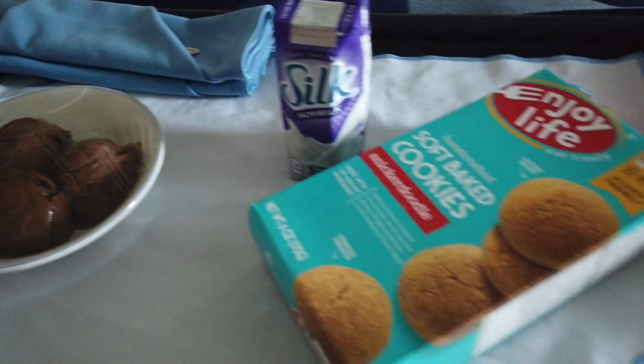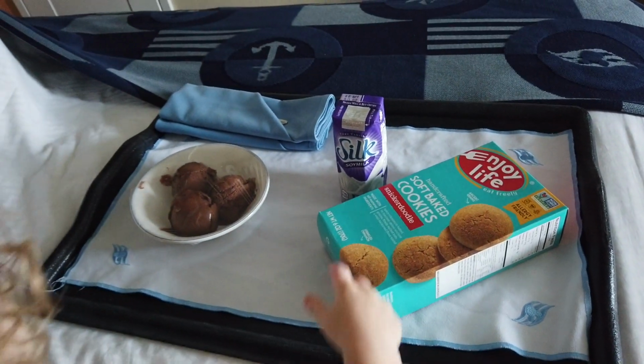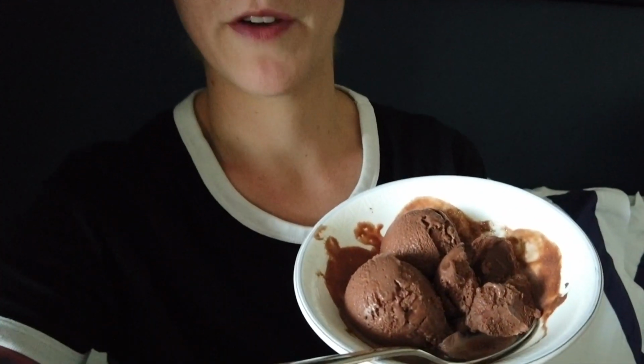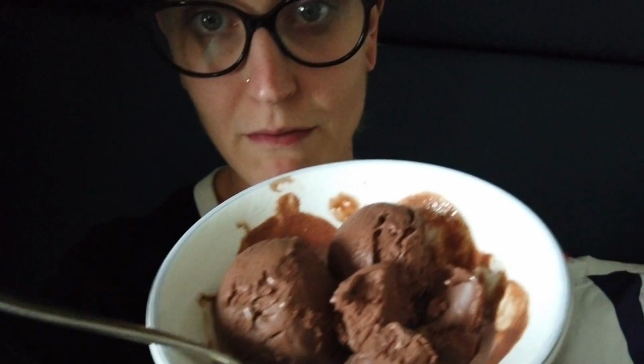Okay, so this is the way to get vegan ice cream on the ship, because if you go to the ice cream parlor, you pay $3 and you get 1 scoop, and we got 3 scoops and we don't have to pay for this. I mean, obviously you tip the people when they bring you your food, but free.